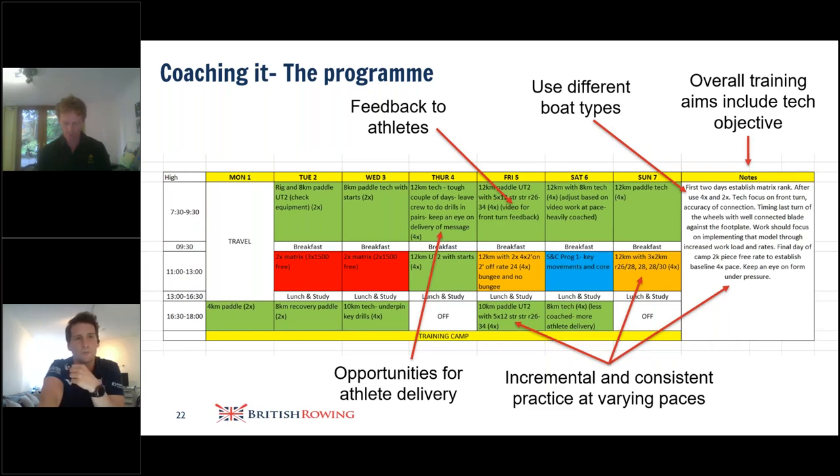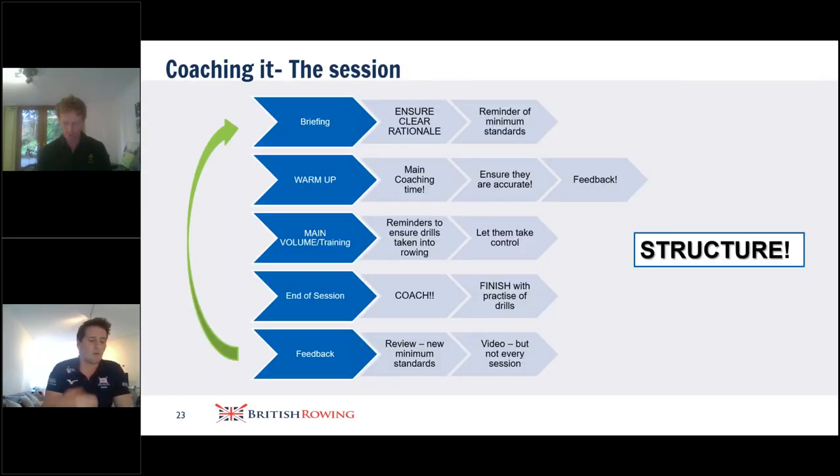So if we take this and we say, right, okay, well, how are we going to be running each individual session? Anybody who's done a coaching qualification will know the session structures and plans do exist for a reason. First of all, I like to make sure I'm briefing the session well. I take an opportunity, get everyone, make sure they're all in the gym. And in that briefing, you clarify the purpose of the session, what are the drills that we're going to run through in the warm-up, what's the main session going to be, and overall, it's really what the expectation is from them as a minimum standard.